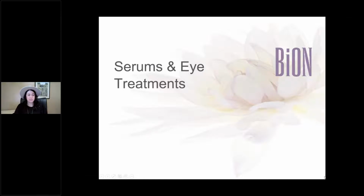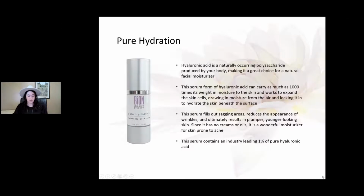Okay, then our serums and eye treatments. So BiON's Pure Hydration is 1% of the industry-leading hyaluronic acid is what we use. We like to say that it's about a medium weight hyaluronic acid, so it's not too small where it's going to cause irritation and soak in too quickly, but it's also not too large where it's just going to sit on top of the skin. So about a medium weight 1% hyaluronic acid.